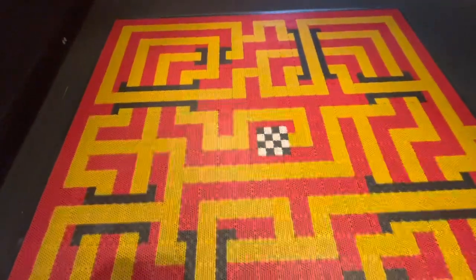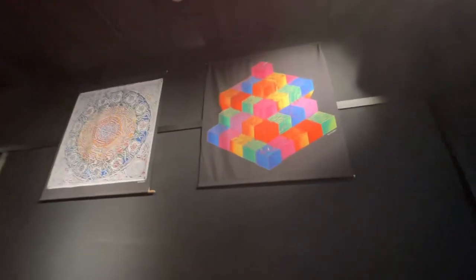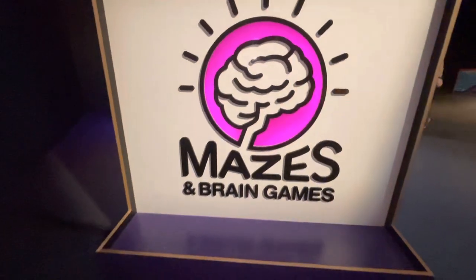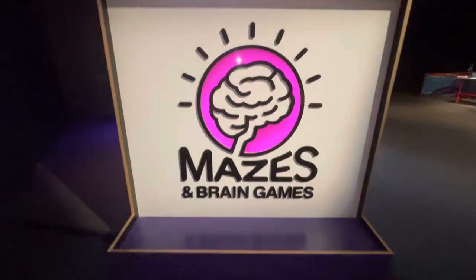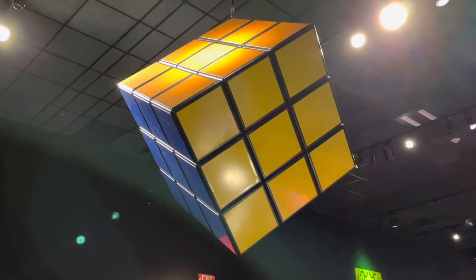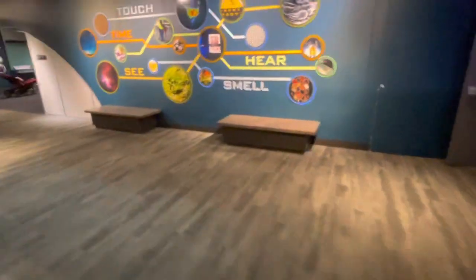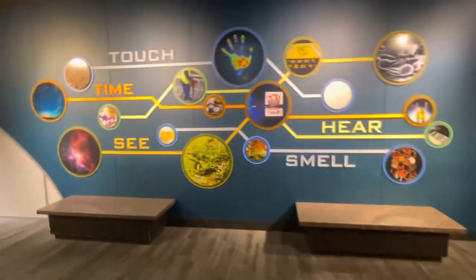Here's this one. You can see mazes at the Brain Games. You can see the big cube right there. And as you can tell, it looks very, very big. All right, after coming off the escalator, we are going to be exploring the basement. This is the basement of the Blue Wing at the Museum of Science.